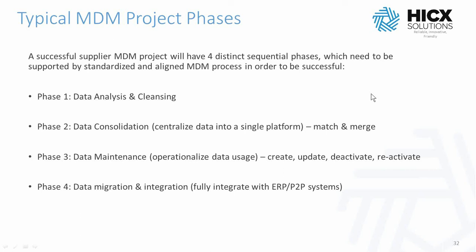The next phase of a project should be looking at data consolidation. So that's actually when you need to centralize all of this disparate data into a single platform. There are processes which should be defined to support data consolidation. And normally we refer to that as having match and merge processes. So as data is loaded, you match it with the existing data and you merge it based on the rules which you've defined. And this provides a structured approach for bringing in and consolidating data into a centralized platform, which is an area which, again, a lot of P2P projects in our experience suffer because they have a real challenge to actually consolidate data, especially when they have multiple ERP systems.